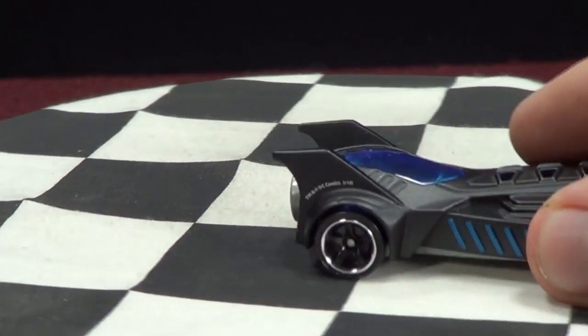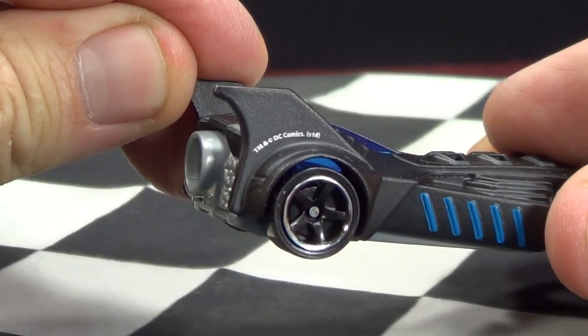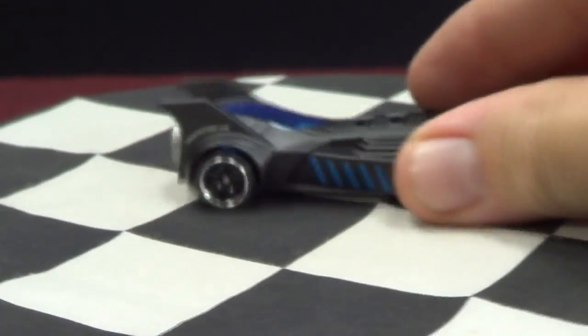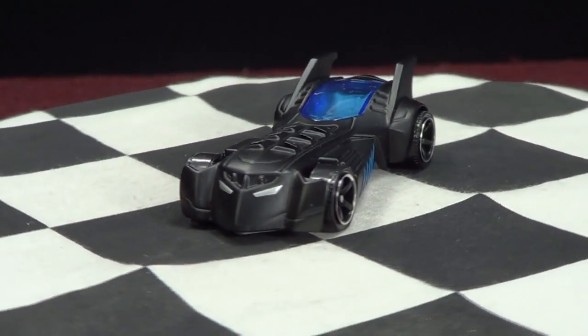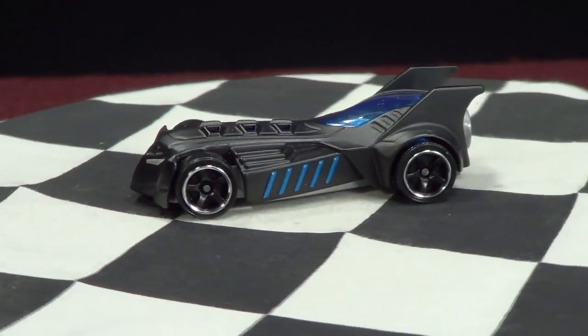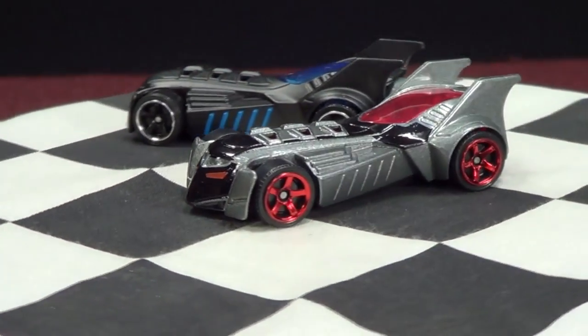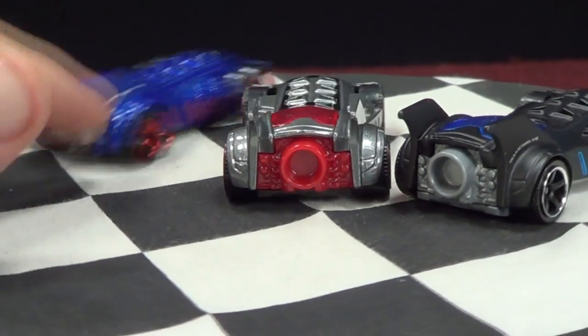I hate when Warner Brothers makes them put the copyright information on the card because it distracts from the presentation. You can see it right there around the edge. It's definitely distracting. But anyways, now black's my favorite version so far, and then pewter is my second favorite. And then the blue one, well, no thank you.